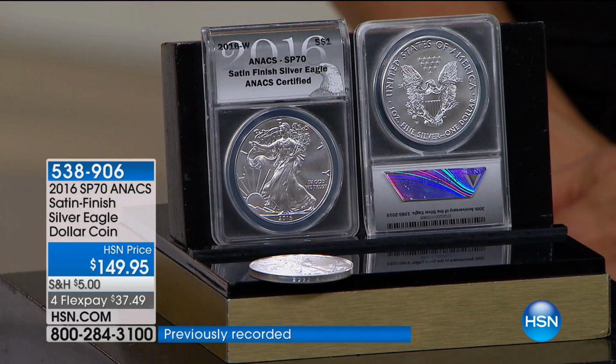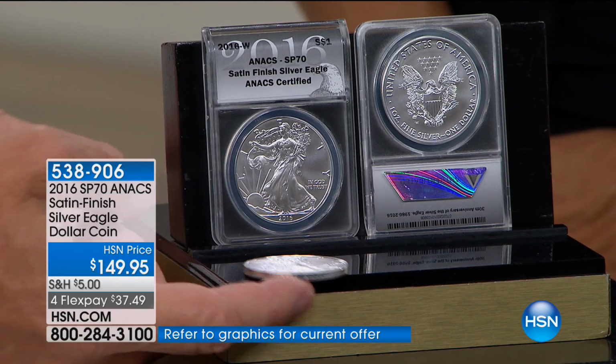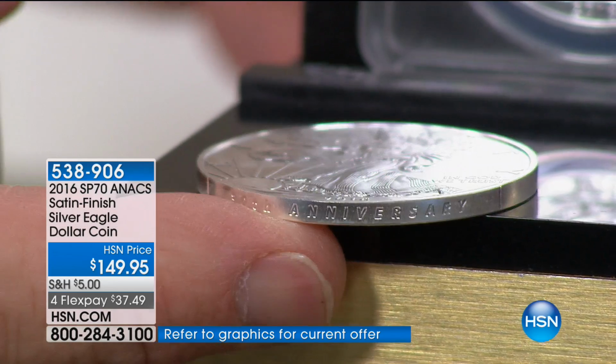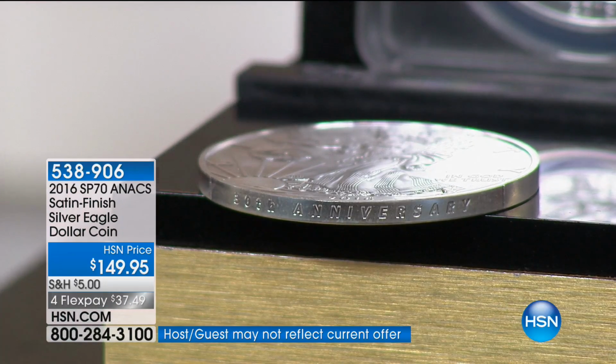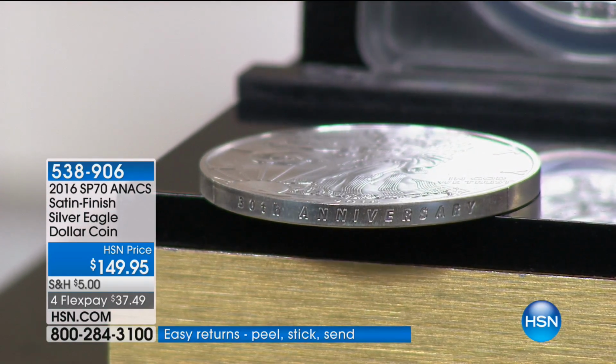So understand, people say, so that's it? You're never going to have these again? No, no, no. I'll sell these forever because they're such a great coin. The only edge-lettered satin finish eagle ever made by the United States government. The rarest satin finish eagle. The only anniversary coin that is edge-lettered is the 30th anniversary.